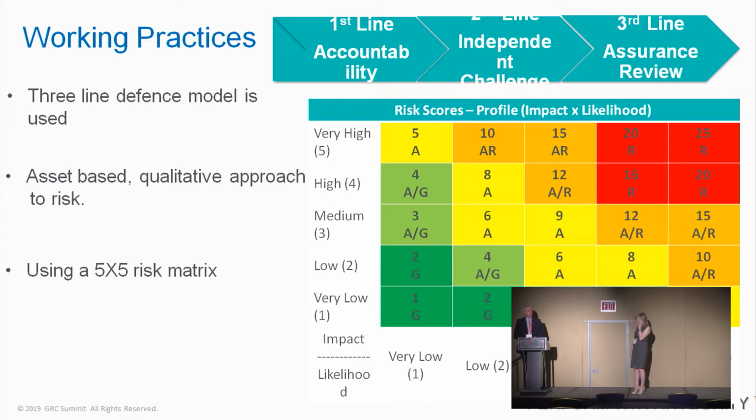The slight problem with that is we weren't sure what all our assets were. At this point in time, we've got around 2,500 managed security risks. What we've realized is it's not sustainable. We're getting repeated risks. There's repeated control failings. We need to change our model.